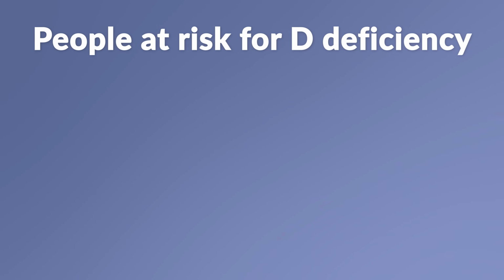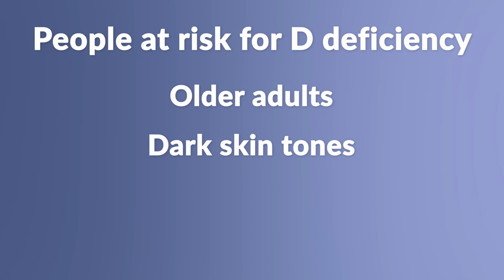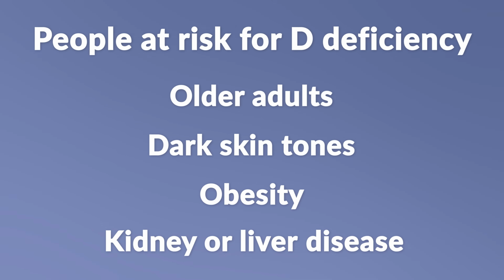How do you know if you have a vitamin D deficiency? Unfortunately, 1 in 4 people are low in vitamin D. Most are really not particularly symptomatic, meaning they don't feel any differences. But there are some people that can have more risks than others. These include people who are older, people with darker skin because the pigment in their skin does not necessarily allow for vitamin D production, people with obesity, and people with kidney or liver disease.